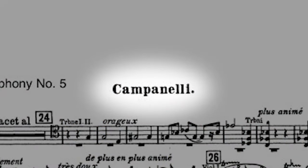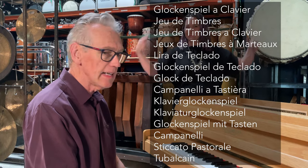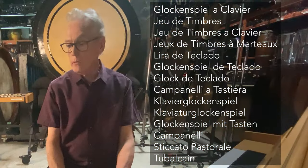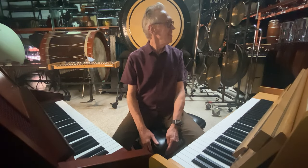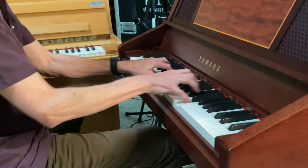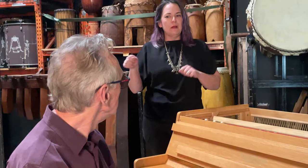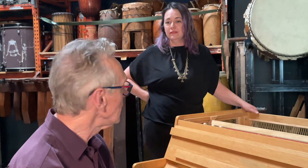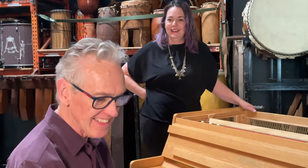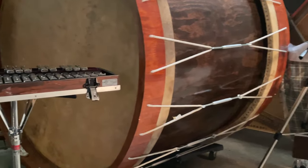There are many different ways that key glock has been called for. So we're going to list those on the screen. It has lots of different names. Yeah. And also you can tell by the complexity of a part. Is it playable on a mallet glock at all? Yeah. They use some of those pieces that are really extra crazy on mallets as some of the audition pieces. Because they're literally just like, well, if you can do this, then. Right. The portability and ease and probably cost of a mallet glock kind of superseded.